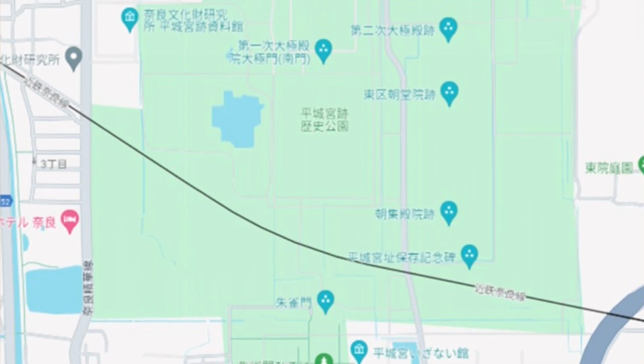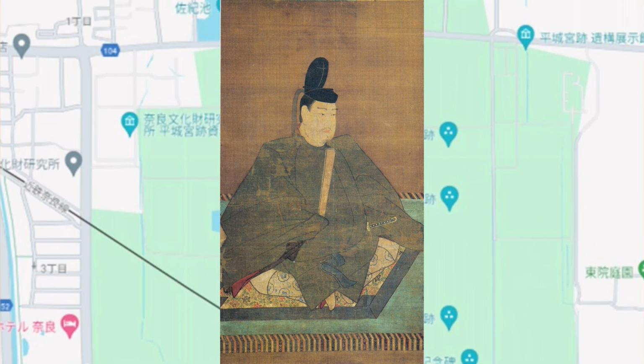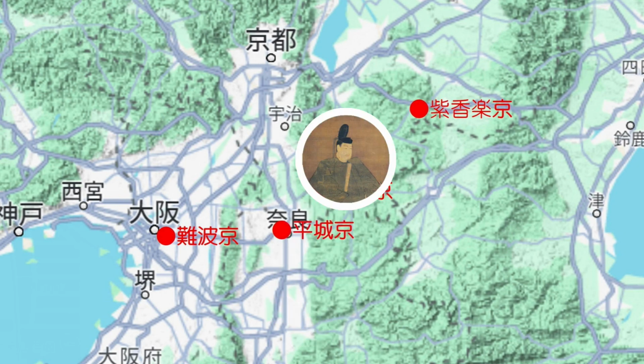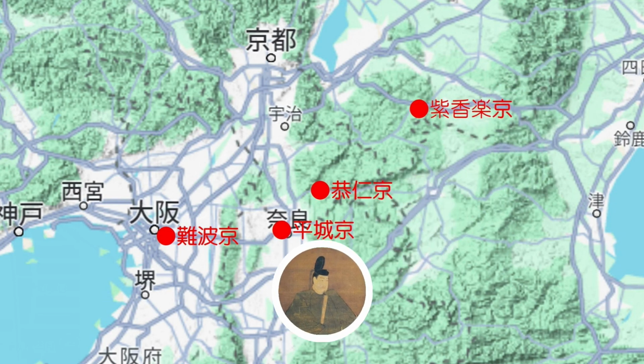From its establishment in 710 by Emperor Gensho, the capital thrived until 740 under the reign of Emperor Shomu. The emperor takes the capital and moves it to Kuni-no-miya, and then to Naniwa-no-miya, and then to Shigaraki-no-miya before coming back to Heijo. What happened?